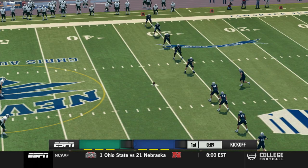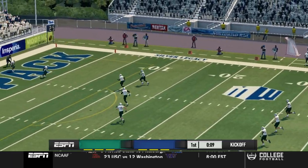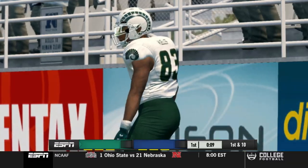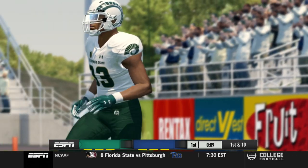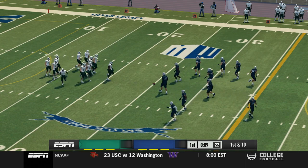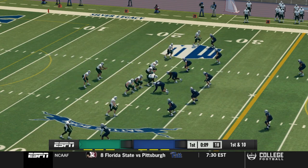Henley gets set to kick this one away. He just drills this one. And it goes into the end zone, down for a touchback. You never like to have to play from behind, but a deficit this manageable shouldn't be in the front of their minds. They just need to go out there and play.